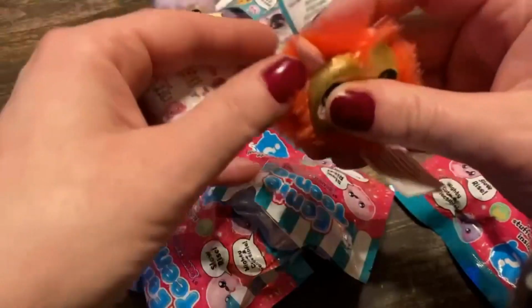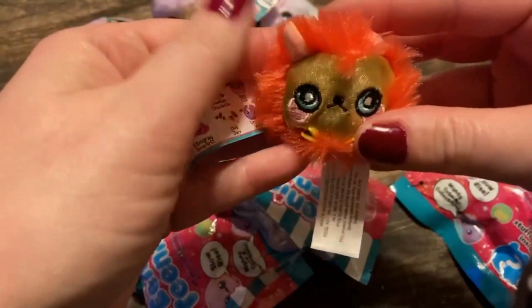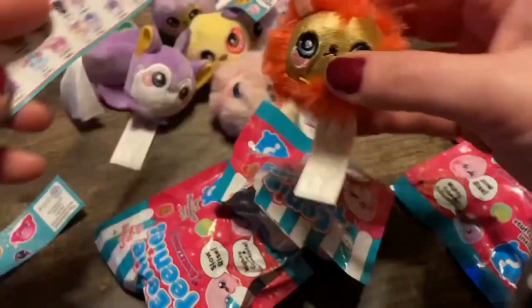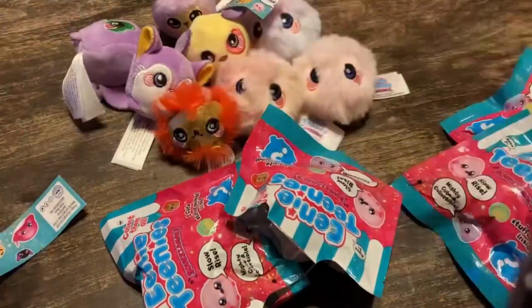I didn't know. Cute. That's a cool looking one. I thought it was going to be gold. Well, it's totally cool. It's a rare one. That's cute. Alright, Della.